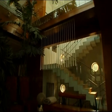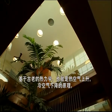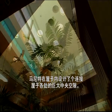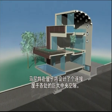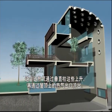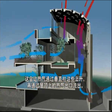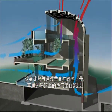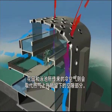Based on the age-old concept of thermodynamics, or the principle that hot air rises and cold air sinks, Manit designed this house with a large central void connected to all parts of the house. This enables hot air to rise up through these vertical columns and be vented out via thermal exhausts on the roof. Cool air from the gardens and swimming pool can then replace the void left by the rising hot air.